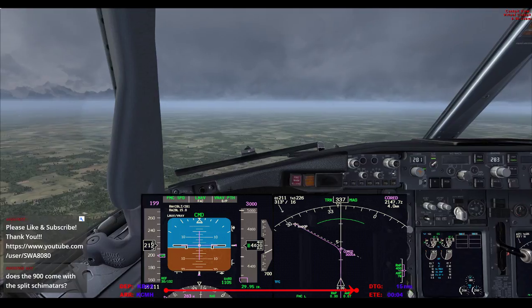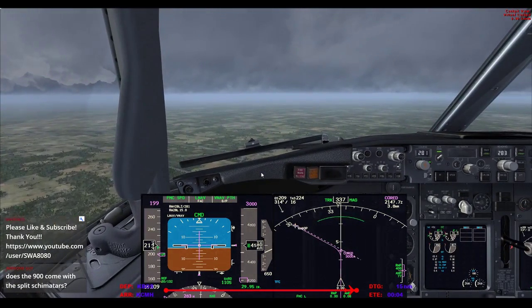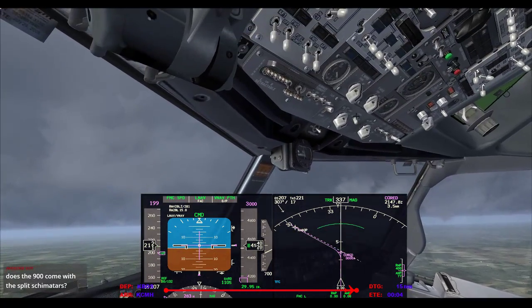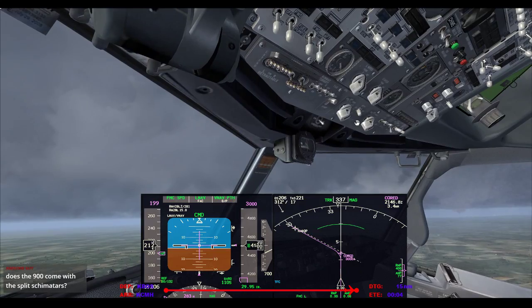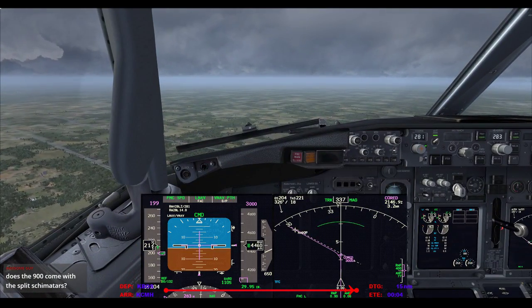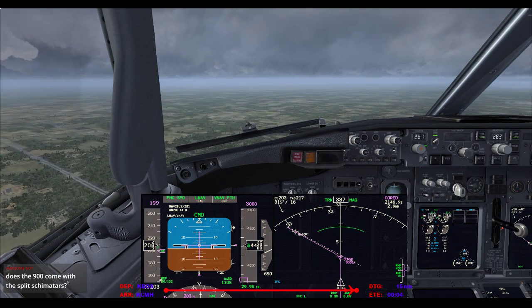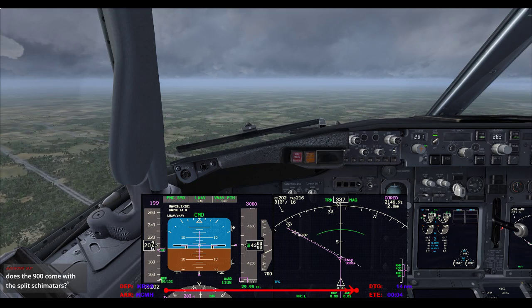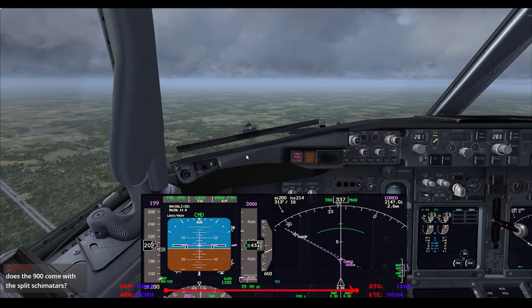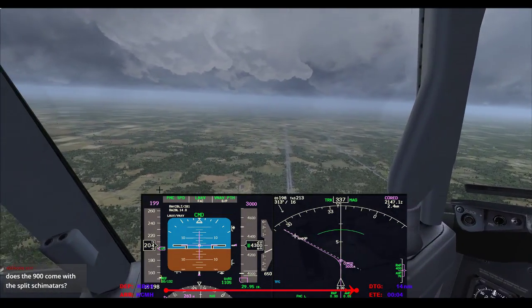Alright, cool. We're slowing down nicely. About to turn final approach. Miles to runway here.